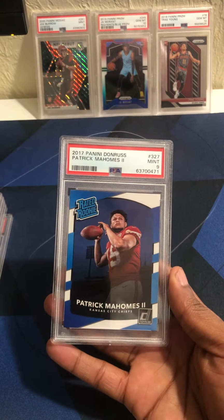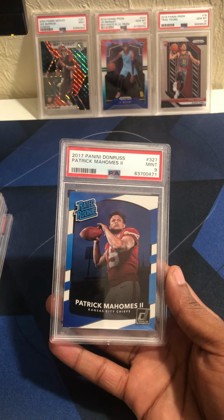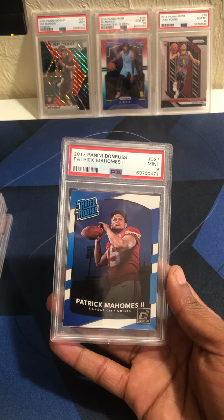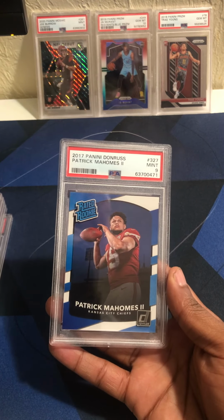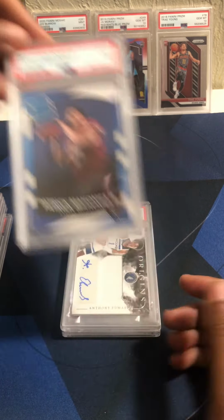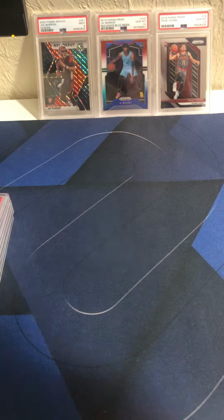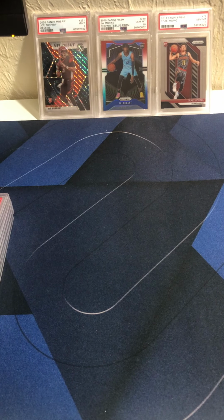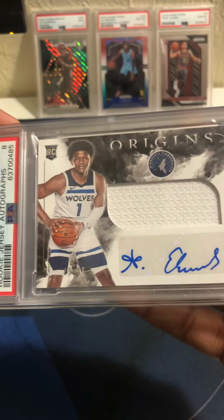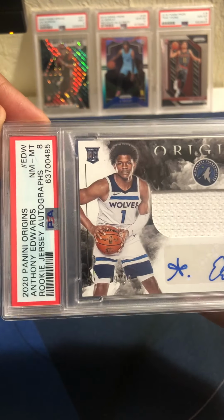And then this is where the submission is. I just wanted these cards encapsulated. PSA is pretty hard with the grading, but I'm not surprised or even mad about the grades that these last 2 cards get because these are rookie patch autographs. So I'm going to just put the other one away, and you can see the first one right here. Anthony Edwards, Panini Origins, rookie RPA.